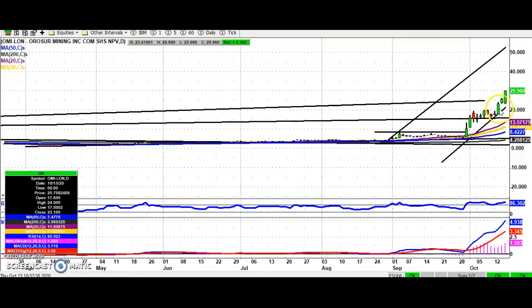But given the way that we've got these very solid looking green candles, it looks as though we could see much higher prices over the next 2 to 4 weeks for Orosur.